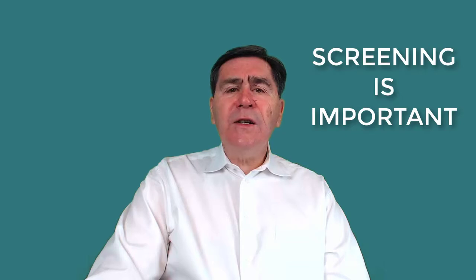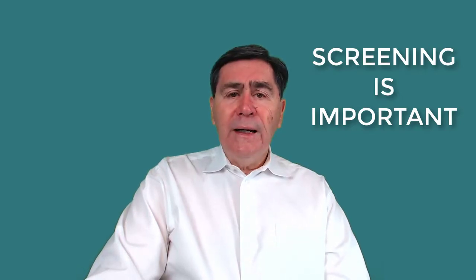Screening for prostate cancer is important. Cancer screening means looking for cancer before it causes symptoms. The goal of screening for prostate cancer is to find cancers that may be at high risk for spreading, if not treated, and to find them early before they spread.